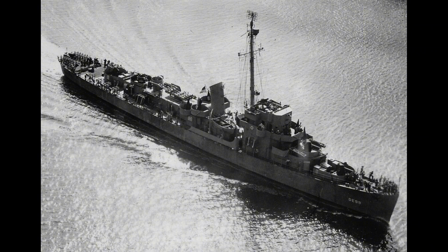USS Rich, sunk by mine off Normandy. USS Fiske, sunk by German submarine U-804. USS Donnell, sunk by kamikaze at Okinawa. USS Samuel Booker Roberts, sunk at Samar. 1,745 tons, 2 5-inch guns, 90 men dead. But the mission succeeded. That was what destroyer escorts were built to do.